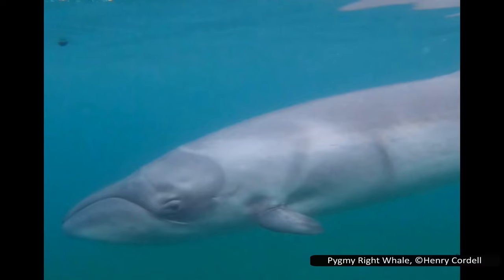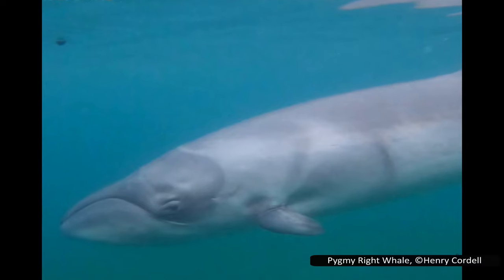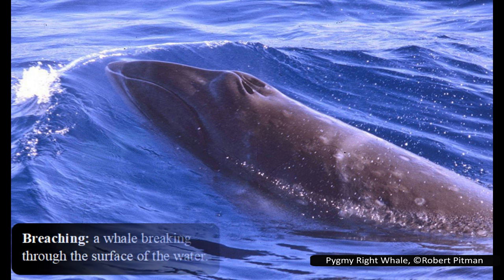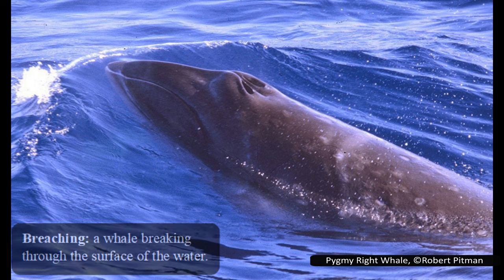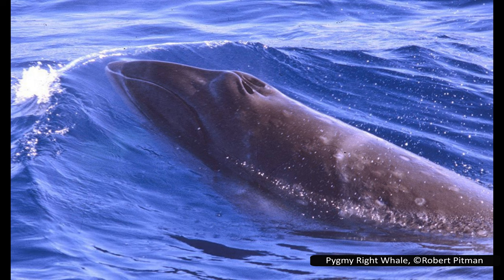Adults can reach about 6 metres or 20 feet long, making them much smaller than most of the other baleen whales. Another reason that they were left alone is that they are also harder to find. Part of the reason for this is their relative inactivity. Their blowholes make small and indistinct clouds that are much harder to see than most species. Pygmy right whales are slow swimmers and do not breach the water like some other species, and so are not easy to notice.